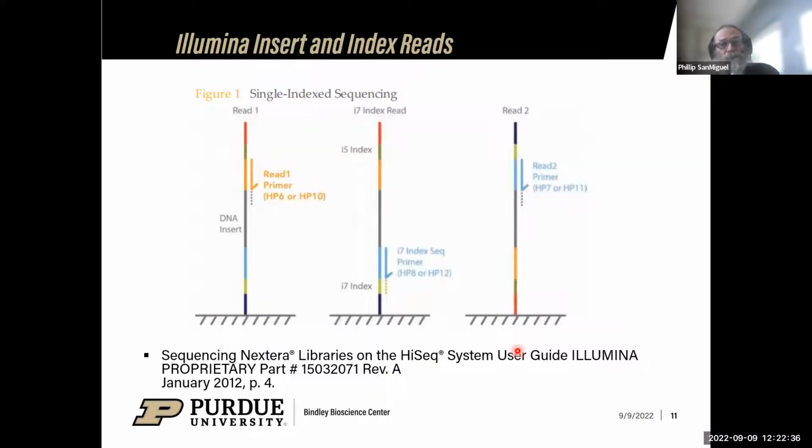Okay, so this is what it looks like on the surface of the flow cell. There's a diagram of what it would look like on the surface of the flow cell, which again, I'll show you a little picture of later on, what a flow cell is. But the flow cell is what you plug into the instrument, and that's where the sequencing occurs. And then the sequencer watches as each base is added and gives you a sequence back.